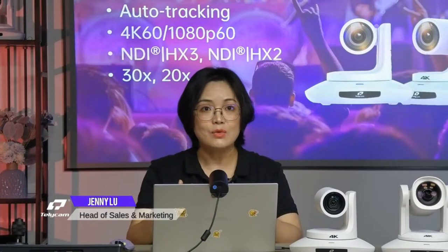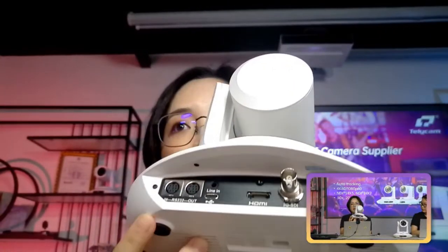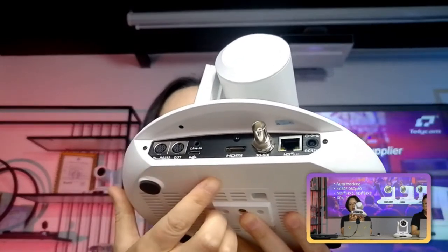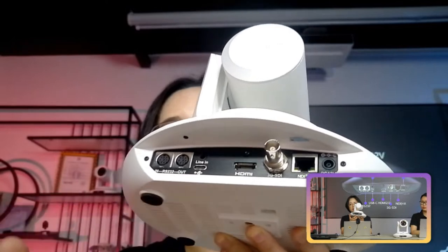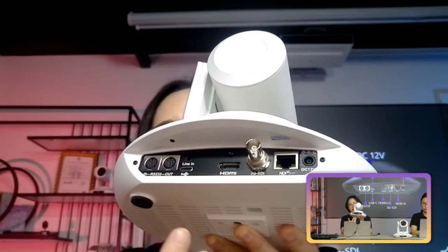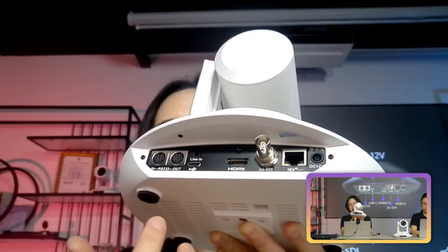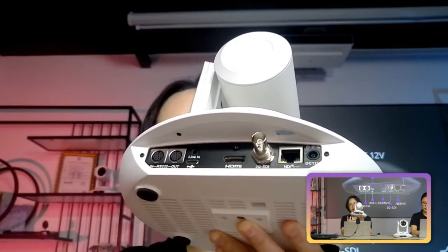One is the 30x optical zoom and the other is the 20x optical zoom. Both of them are NDI HX3 certified, so you can get super high quality and very low latency from NDI. Besides NDI, it also supports other video interfaces, such as 3G SDI, HDMI and the USB port, so it can be used for traditional video systems. Besides the video output interfaces, I would like to emphasize our audio in interface. There is a line in interface, so you can input the audio and output it with NDI, 3G SDI, and HDMI simultaneously.